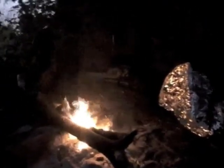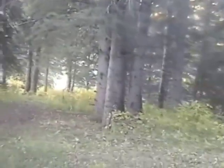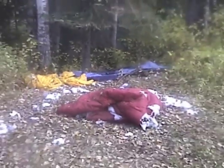Well, here I am, one last look at the lake before my battery dies here. Here I am, along TP Creek again. Stumbled across a camp. Looks like a bear actually went through here. There's a tent on the ground over there and a sleeping bag here.